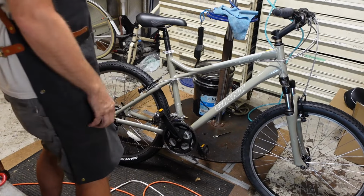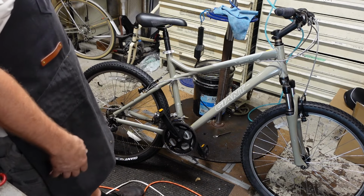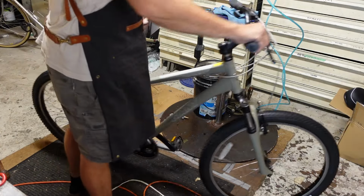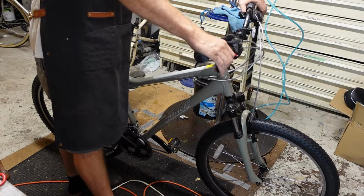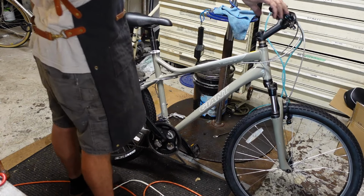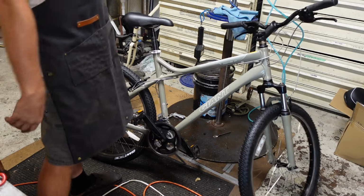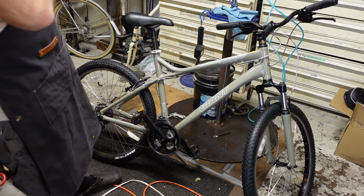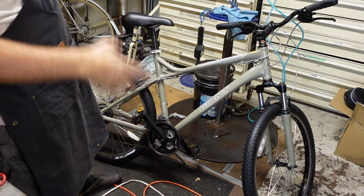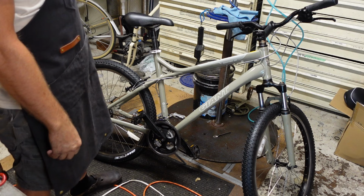But this is a nice medium size. Medium large, maybe. So it's going to fit a lot of riders. Great shifters, great brakes, new tires, new grips, new pads, new saddle. All of the things that sell bikes are on there. I really do not like how short this kickstand is. So I think the final touch is replacing the kickstand.